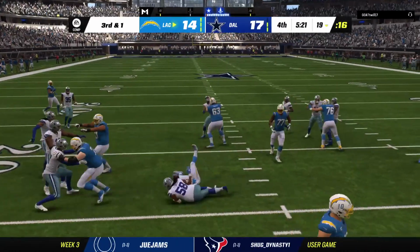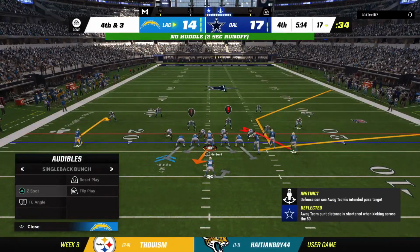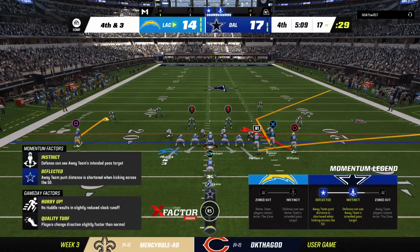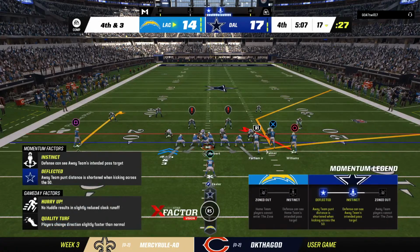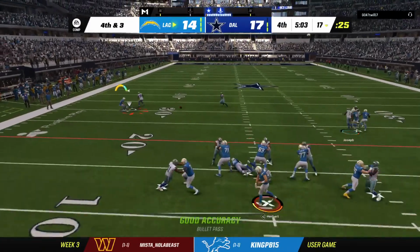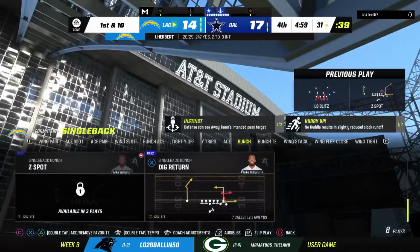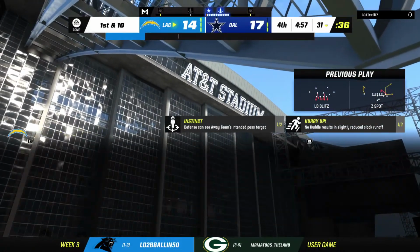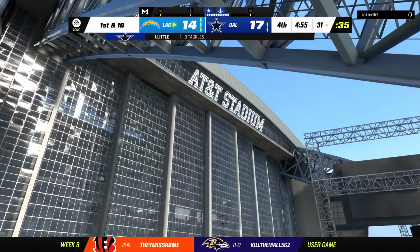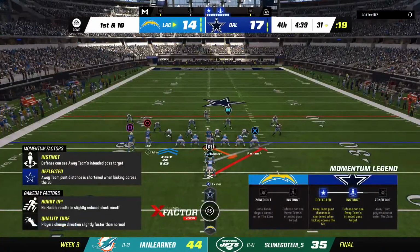They'll try to pick up the first with Ekeler. Boy, no chance as he was met and dropped behind the line there. 4th down for Herbert. Desperation time. And Allen's got it. And he is going to have the Chargers first down as they manage to convert. And that'll keep the drive alive. 4th down, no problem. Just a ho-hum pickup of 14 to keep the offense on the field.